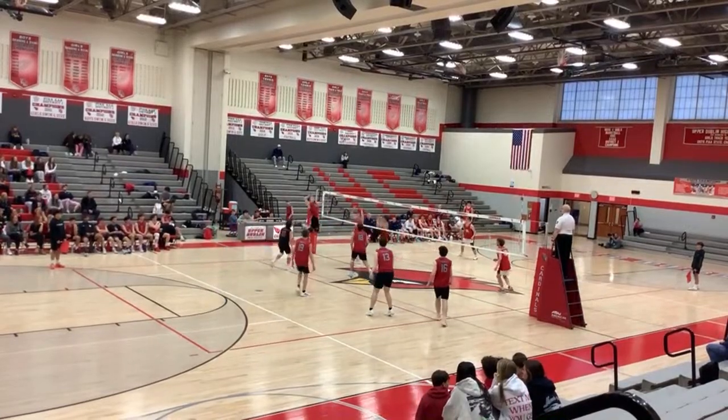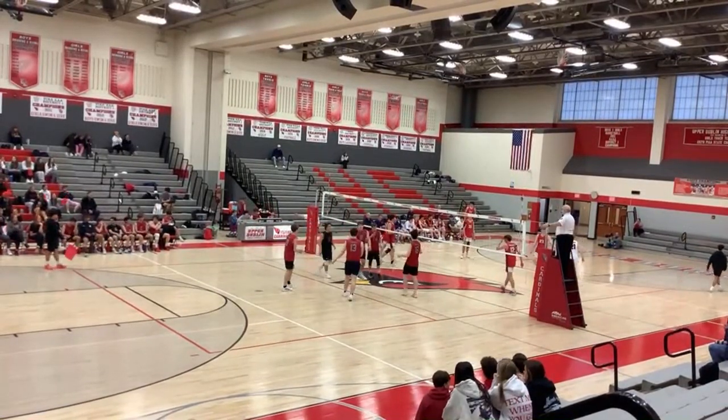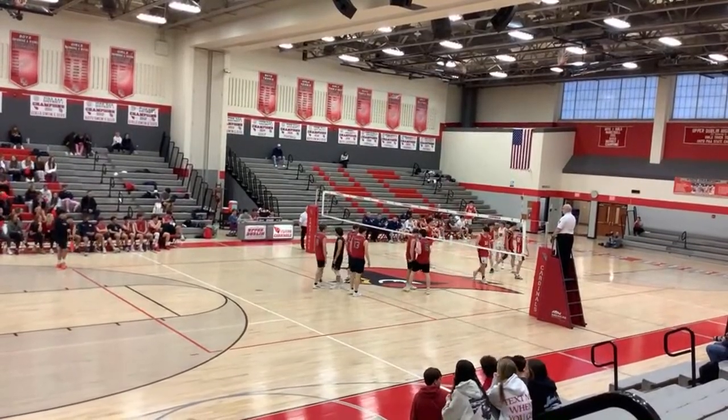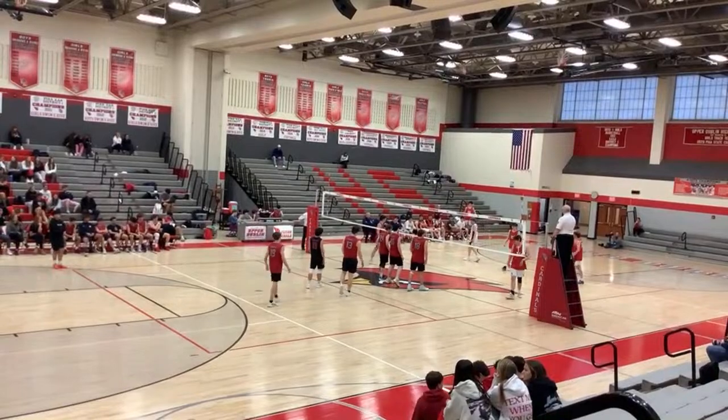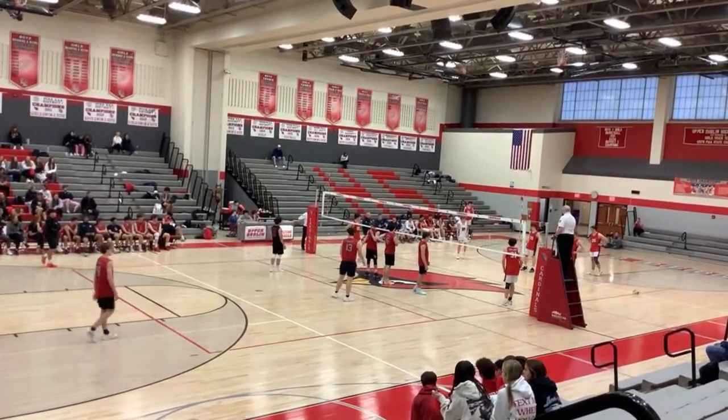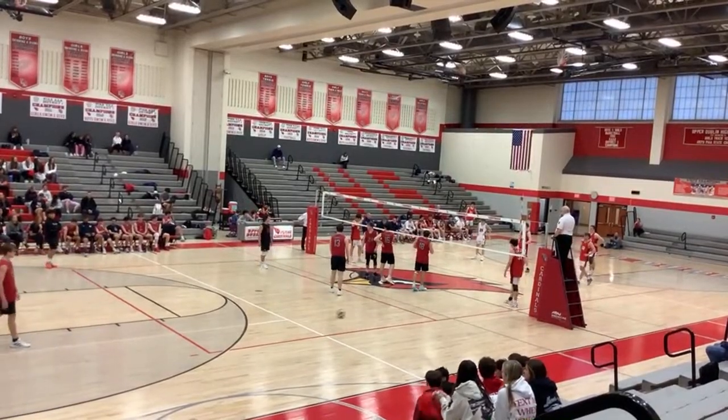Let's see. Little tight. Oh my gosh. What a hit. That's what happens when you give Pendleton a tight ball. It was a little tight to the net, but he just slammed it down CB East's throat.